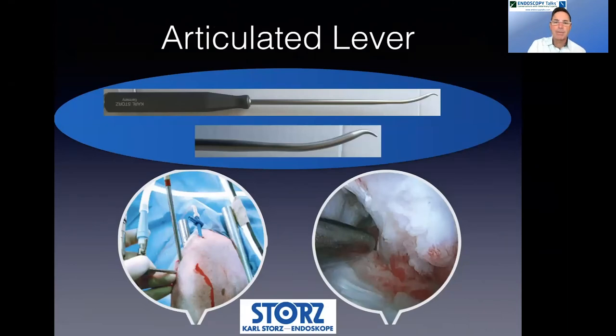If you are having trouble seeing the meniscus because you've got a tight joint, you can use this articulated lever. What you do is make a second stab incision just proximal to your scope portal on the lateral side, and you slide this into the intercondylar area, and you attach that tip to the caudal aspect of the joint on the back edge of the tibial plateau.